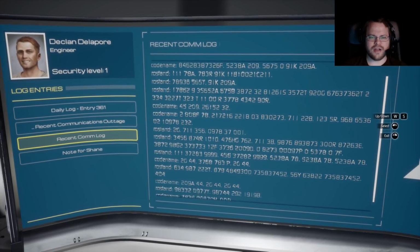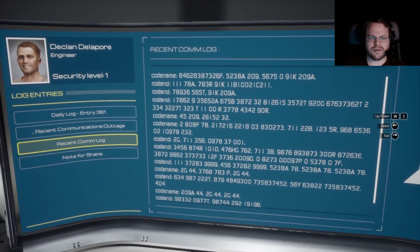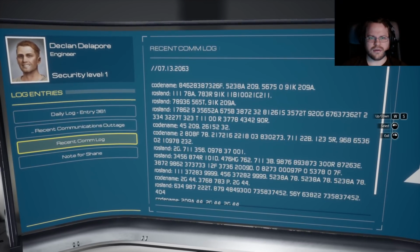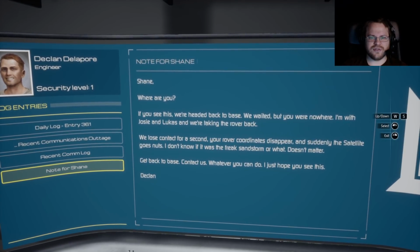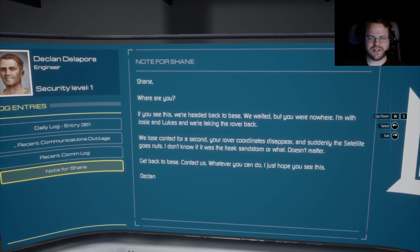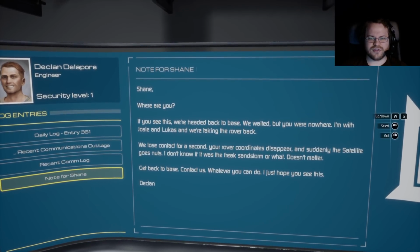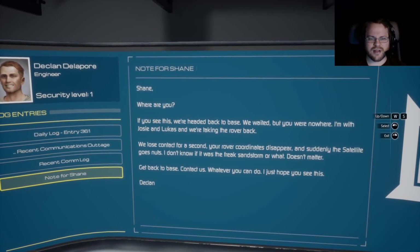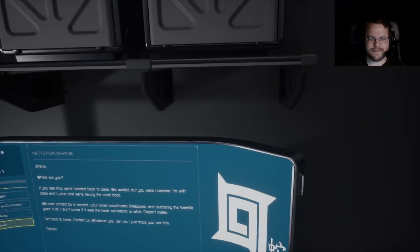Com log. Codename and rostrand. It's just numbers. Carnum and Rostrand. Shane, where are you? If you see this, we're headed back to base. We waited, but you were nowhere. I'm with Josie and Lucas, and we're taking the rover back. We lost contact for a second. Your rover coordinates disappeared, and suddenly the satellite goes nuts. I don't know if it was the freak sandstorm or what. Doesn't matter. Get back to base. Contact us. Whatever you can do. I just hope you see this, Declan.